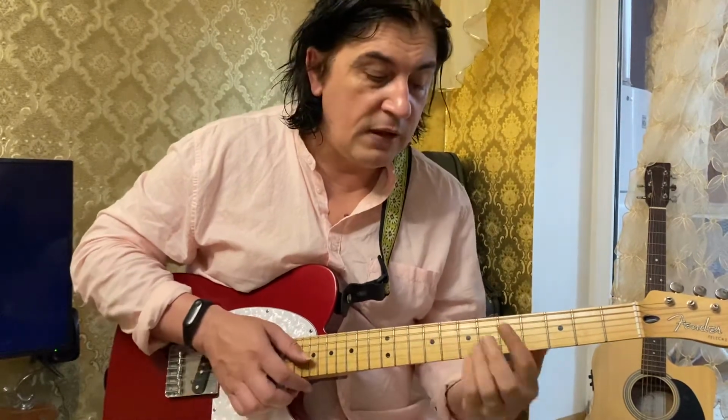And how you go to the second chord, let's say the first chord, then you have the second chord, then you have the third chord, then you have the sixth chord, for example, right? Then you have the second chord, and the dominant, the fifth chord.